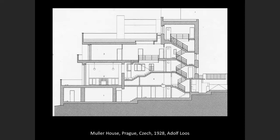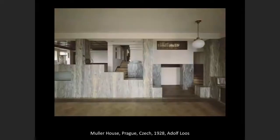You actually go up a half a flight onto a main level with a living room, but then you go up another half a flight to a dining room. You can go up another half a flight. There's a little office that overlooks the dining room. You go up another half a flight, then you're into the bedroom wing, and so on and so on. It's kind of like the split level house of the 1960s and 70s almost, except this is from 1928.